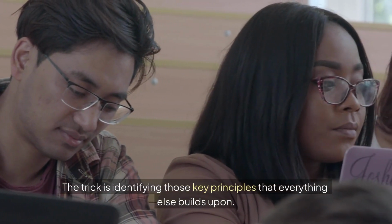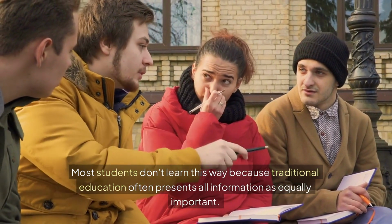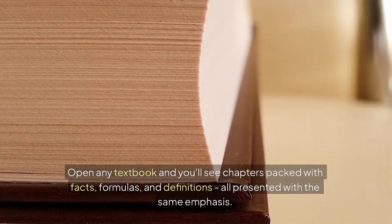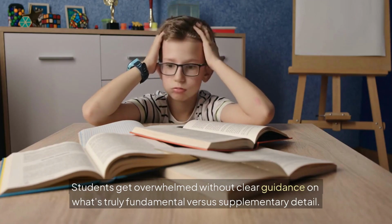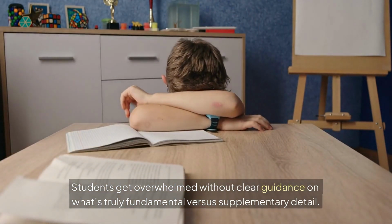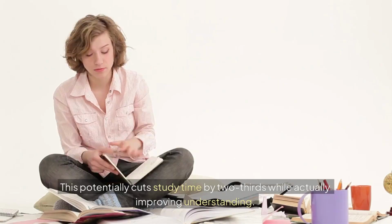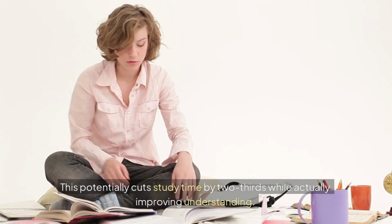Most students don't learn this way because traditional education often presents all information as equally important. Open any textbook and you'll see chapters packed with facts, formulas, and definitions, all presented with the same emphasis. Students get overwhelmed without clear guidance on what's truly fundamental versus supplementary detail. Research shows students who first master core principles can learn advanced material up to 3 times faster than those who don't. This potentially cuts study time by 2/3 while actually improving understanding. It's about studying smarter, not harder.